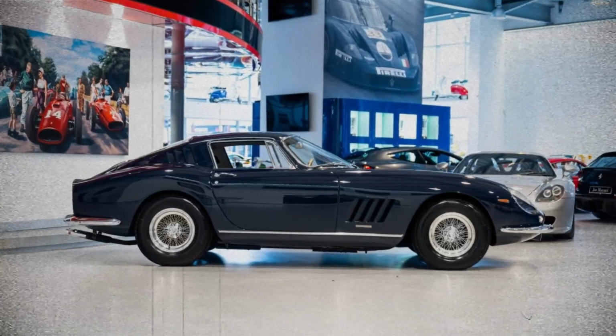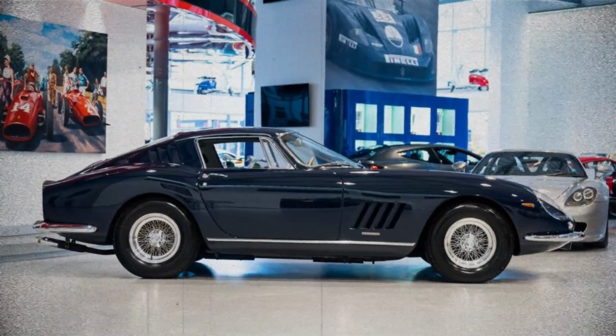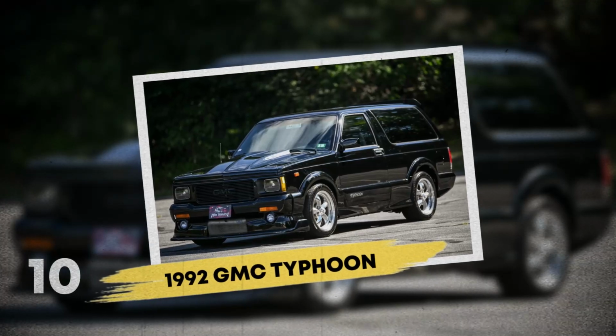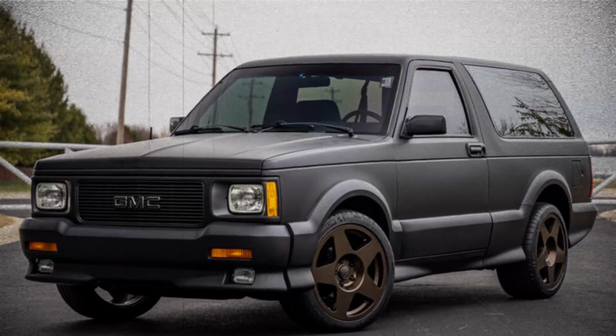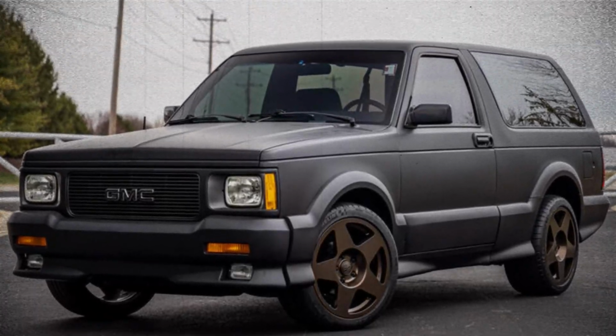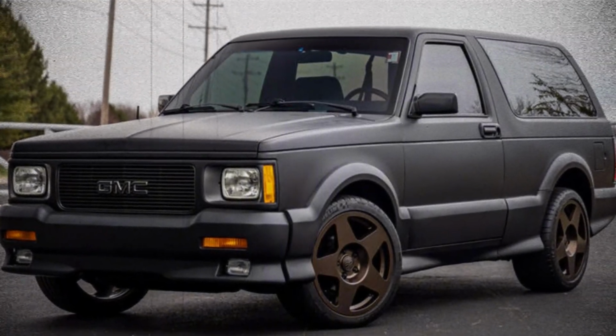If you thought that was impressive, just wait until you hear about the powerhouse SUV that Clint added to his collection in the 90s. Number 10, 1992 GMC Typhoon. This one's a sleeper hit, literally. The 1992 GMC Typhoon may look like your average SUV, but under the hood, it's a street rocket.